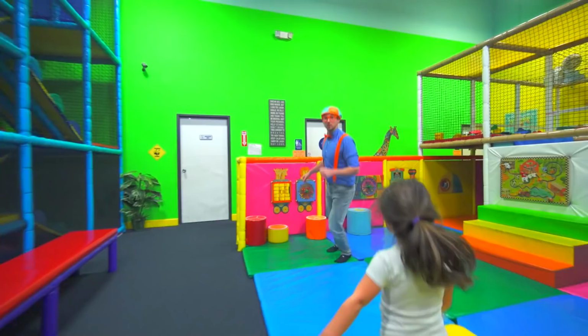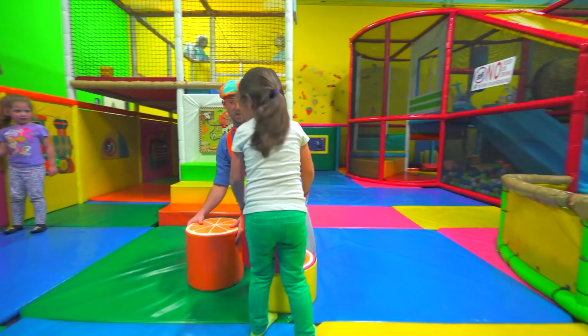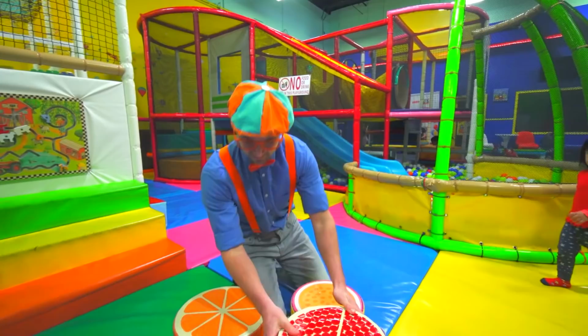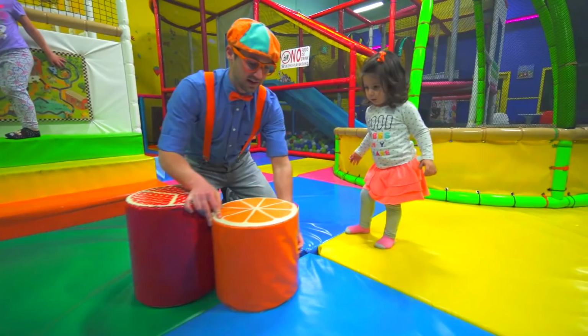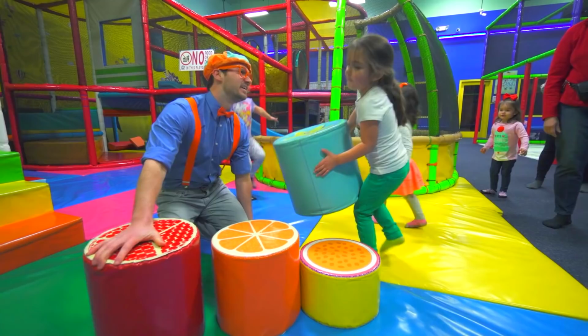Okay, looks like we have 3 cylinders. Okay, wait. One is really tall. Yeah, this is tall. This one is medium. And this one is short. Look at that. Whoa, that's so big. You're so strong. You want to set it down somewhere? Sit flat. Whoa. That is heavy.